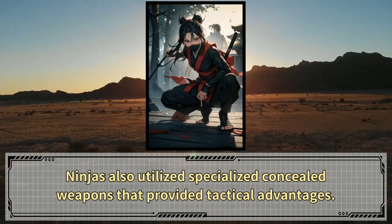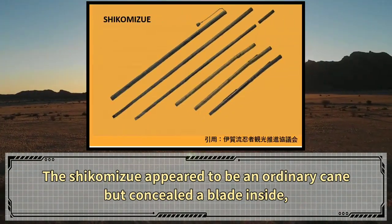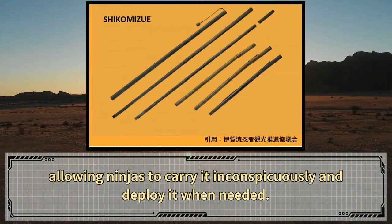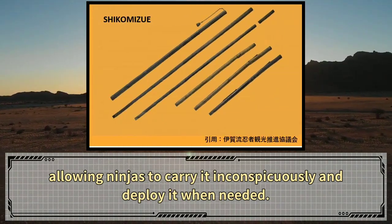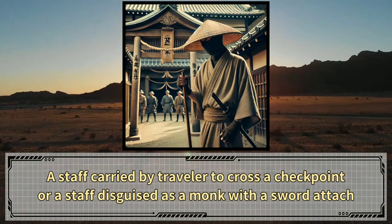Ninjas also utilized specialized concealed weapons that provided tactical advantages. The shikomizue appeared to be an ordinary cane, but concealed a blade inside, allowing ninjas to carry it inconspicuously and deploy it when needed. A staff carried by a traveler to cross a checkpoint, or a staff disguised as a monk's with a sword attached.